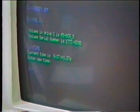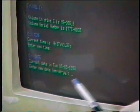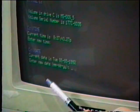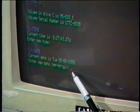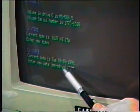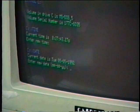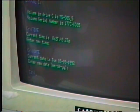Next command up, we're going to do the date command. When you type in the date, it comes back and gives you the date. You can go ahead and type in your date after this and change the date. On this one, we're not going to change the date, we're just checking it. The next command I'm going to do is the type command.